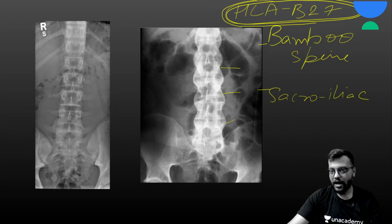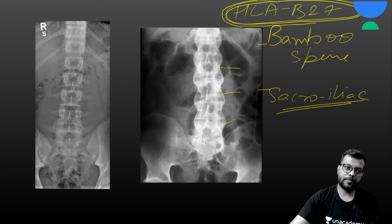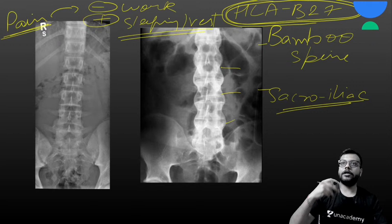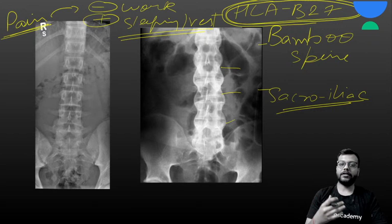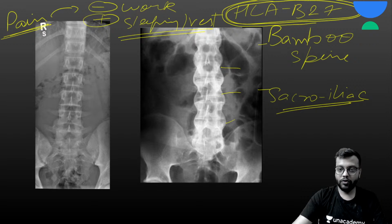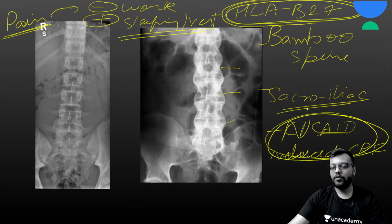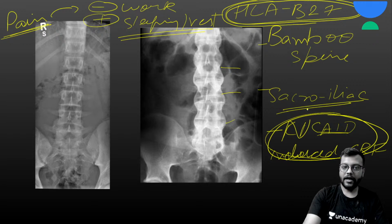Okay, HLA-B27. It is an autoimmune disease, and firstly it involves the sacroiliac joint. And the pain gives a very typical presentation: it is absent when doing work and it is present when sleeping or resting. So it has a typical history of late night or early morning pain, and patients cannot sleep. There is very intense pain, so they take NSAIDs. So NSAID-induced chronic renal failure is very common. Okay, this is about ankylosing spondylitis, very important.